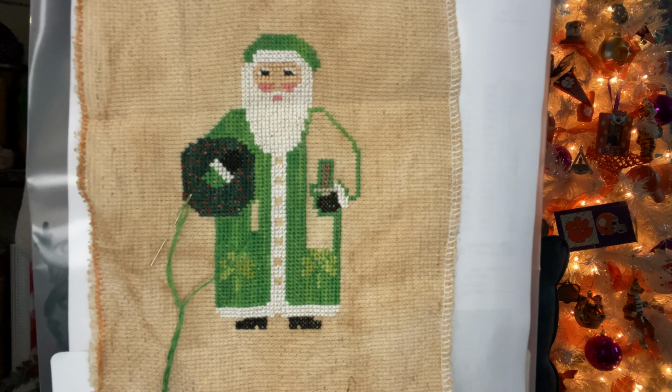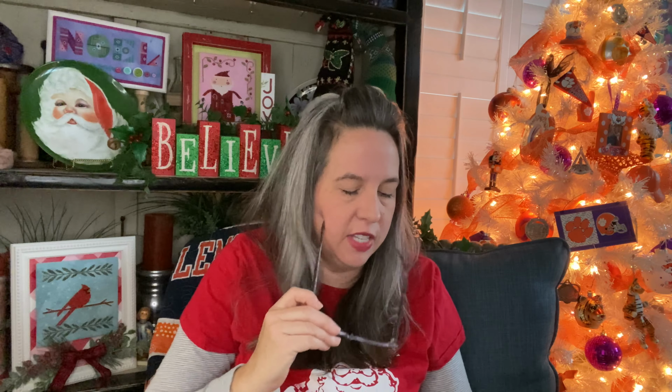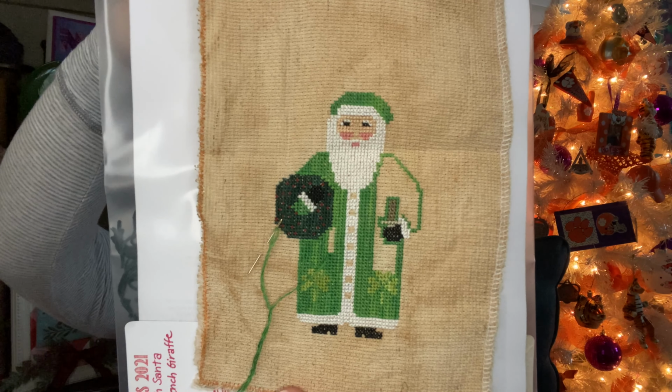If you remember, like I said, I will link her down below, but she was day 6. This Etsy shop is The French Giraffe. It's Deborah. This is the Irish Santa. But the Irish Santa, he's so close. I just need to fill in like it's my job. And then there's some accents with yellow gold buttons and a little fanciness on his coat.